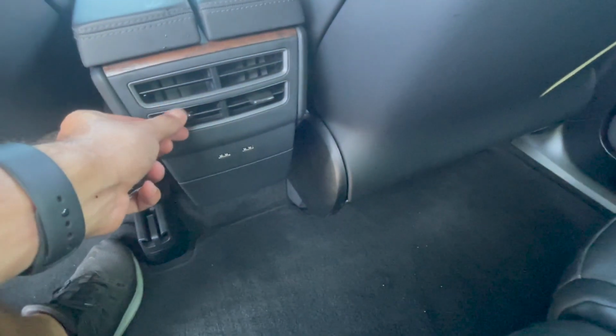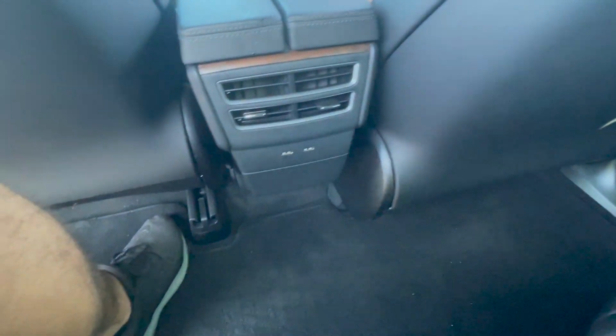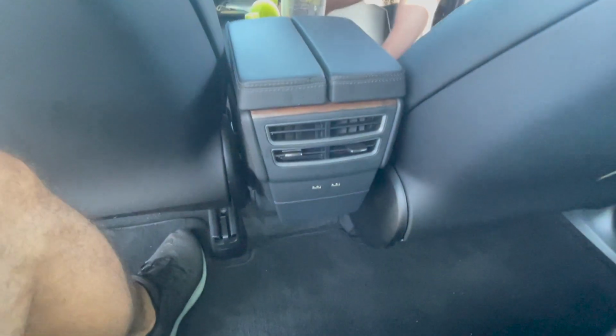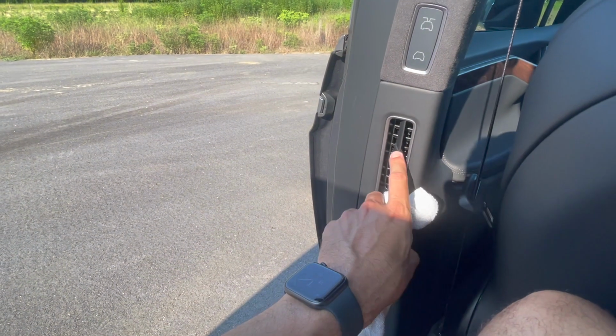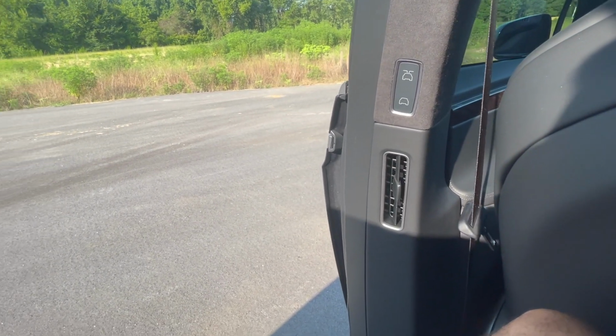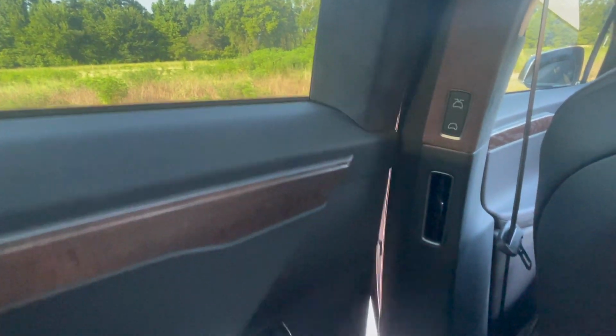You have your rear AC vents as well, with USB-A's in this one. With the newer models, you're going to get USB-C, and with the refresh, you'll see a center screen here in the back. I'm looking forward to getting my hands on one of those and test driving it. There also is a vent here, and you're able to close the vehicle from a push of a button. And to open, just press the button once again.